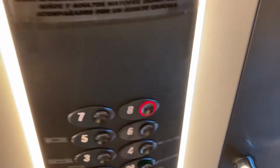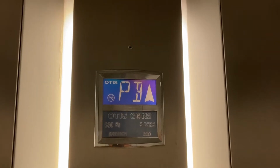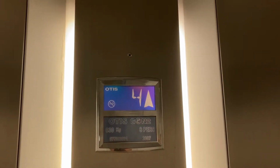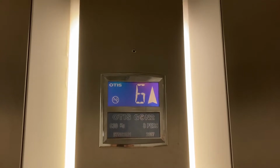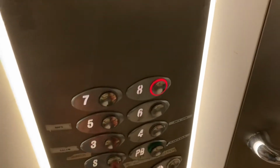And look at the mirror. Hello. Let's go up to 8. This hotel is being remodeled. Here at 8. Look how the 8th floor is being remodeled. Look at everything.